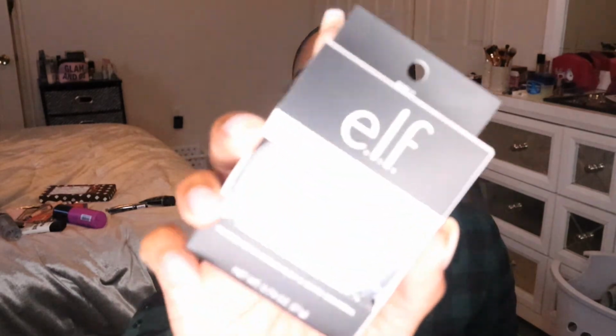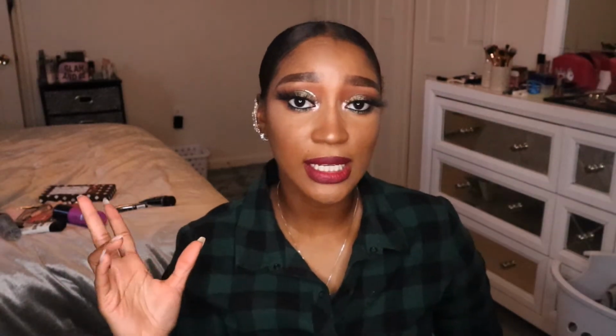So I'm wondering how good this one is going to be, because I remember when I first talked about the e.l.f. putty primer in my favorites video, I was like, this putty primer is so good at smoothing your skin and making your skin look flawless and like you have a filter on, but it doesn't do much for oil controlling. And I remember specifically saying that, and then e.l.f. came out with this matte putty primer.